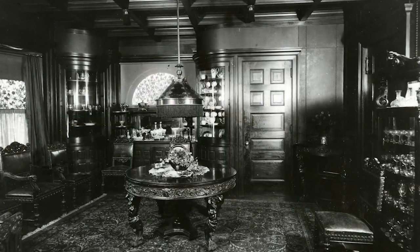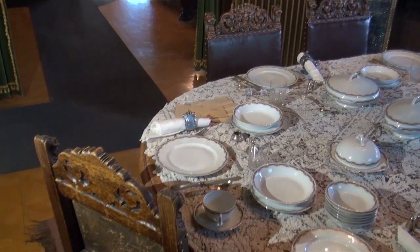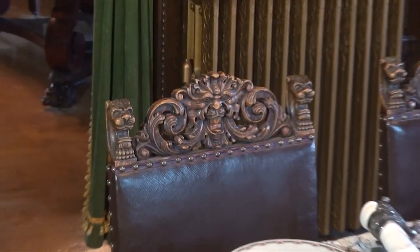It looks as elegant today as it looked back then, but the girls confess they couldn't resist parking their wads of gum in the lions' open mouths on the back of their chairs.